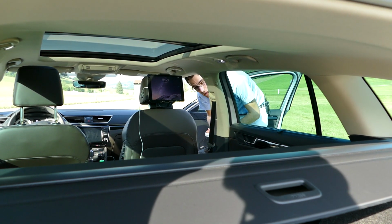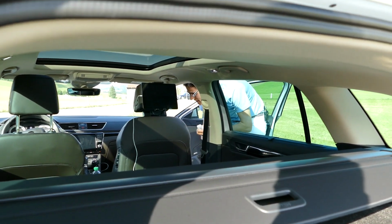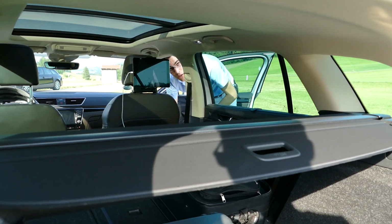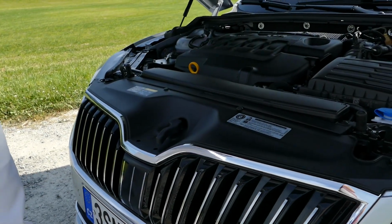Maybe there's a secret trick here for the electric seats. I don't know it. Maybe you do. But as it seems right now, you need to have the manual seats so that this maximum length loading is actually possible. Talking about the engines, let's open that one.